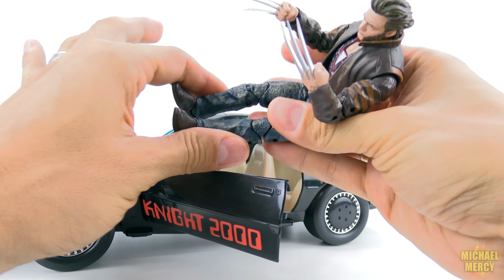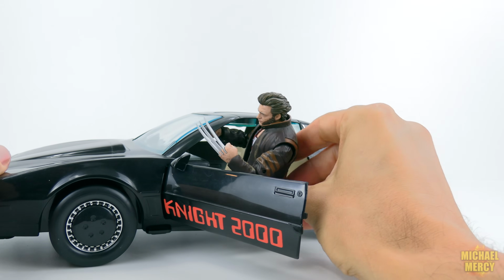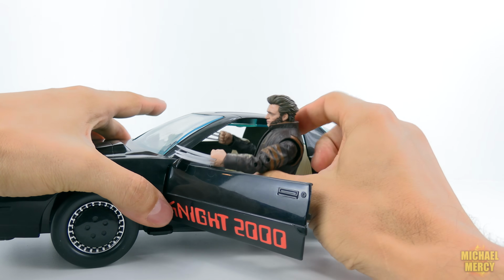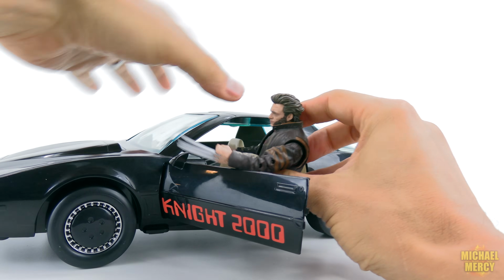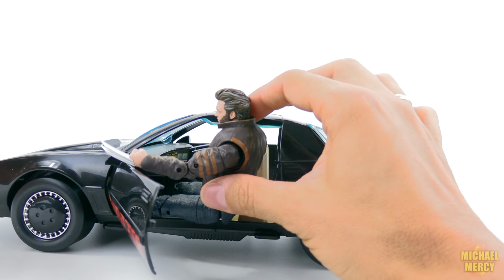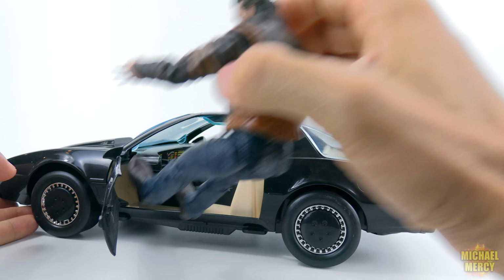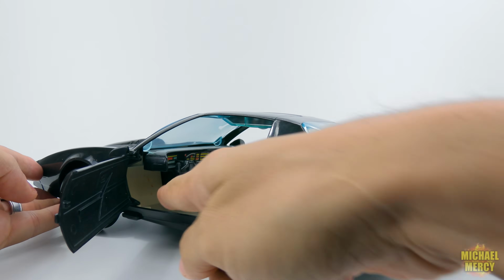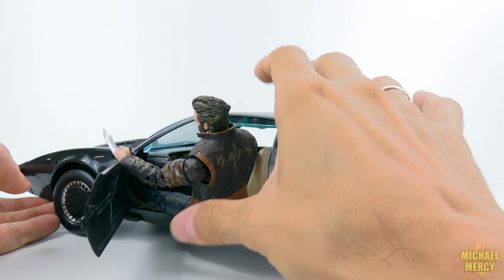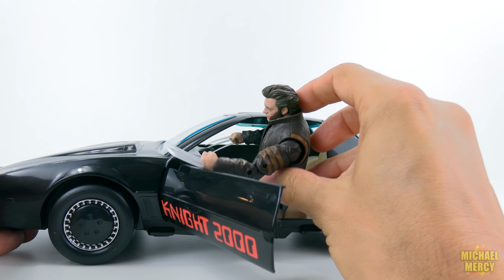Oh, this looks like it's going to be pretty cramped, actually. Especially with the claws. I could make this easier on myself if I just took the claws out. But when it comes to toys, I love a challenge. His foot is hitting a board right here. So we're not going to have any luck here. Not with this particular figure anyway.